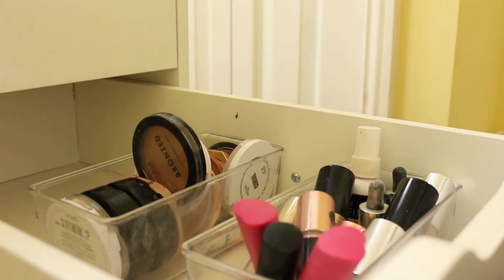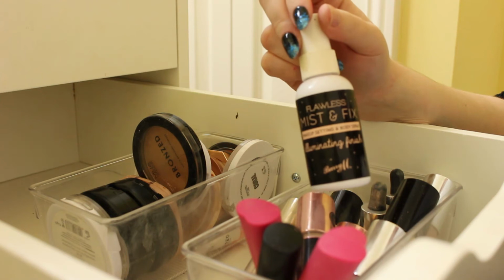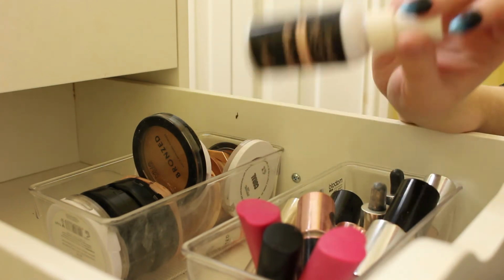That should really go in with the primers. I have this Barry M Flawless Mist and Fix Shimmering Spray. It's basically meant to be like the iconic London one. It's nearly finished and it's a little bit old, so this is gonna go.